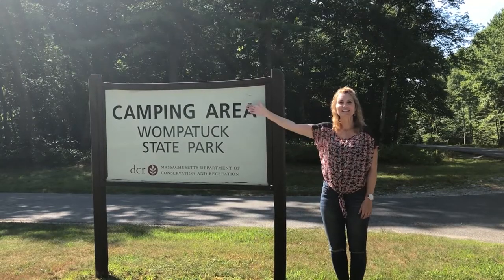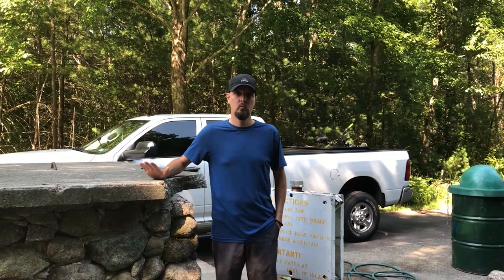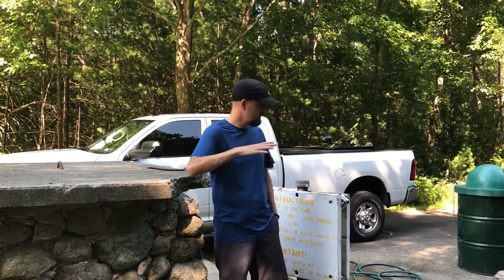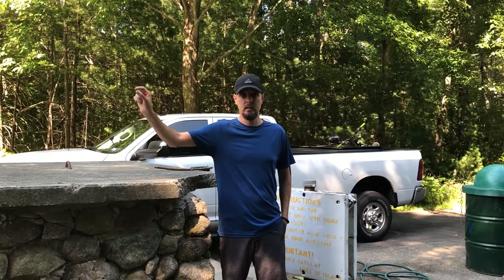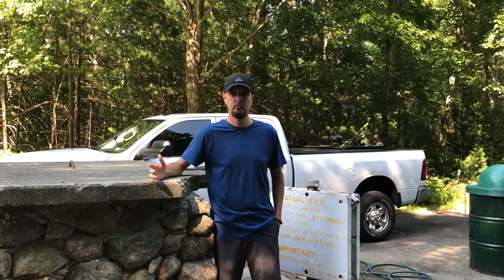Welcome to Wampatuck State Park. So even though this campground doesn't have sewer or water stations or water spigots at each site, we do have a double dump station here within the campground, plus a potable water outlet right up here and throughout the campground as well, where we can fill up, whether we're filling up jugs or filling up the RV tank. So it makes it a very doable situation.